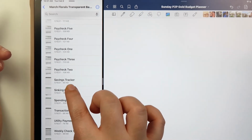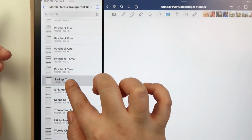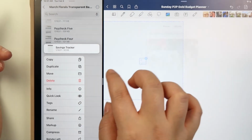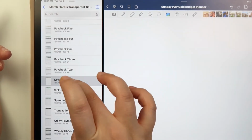And then there's a savings tracker where you can track what is going into savings. Come on, little guy. I can get this over there.